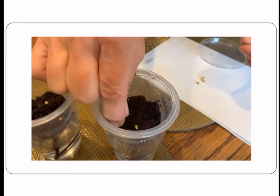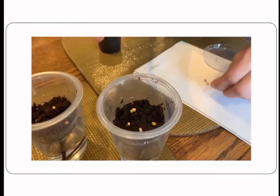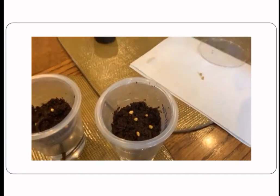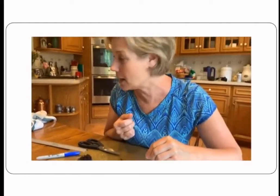So I'm gonna put 1, 2, 3, 4, 5, 6. Now you do have extra fertilizer pellets because they tend to kind of roll around a little bit and we tend to lose them. So you have a couple of extra just in case you need them.